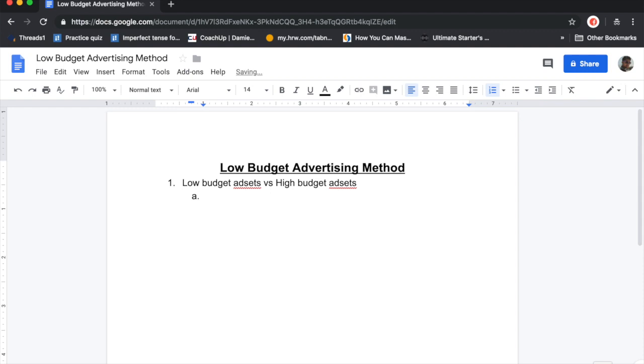And what do I exactly mean by this? Well, usually high budget ad sets is when you have anything above $20 per ad set running for a specific ad set. So high budget equals $20 per day per ad set, while low budget is anything, of course, below $20. So below $20 per day per ad set.